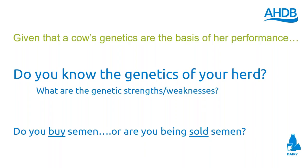So really thinking about genetics and thinking about your genetic strengths and weaknesses is important, and Fern will come back to that later on when she talks about the herd genetic report and how you can find out for yourself where your herd sits. And then the final question, I guess, is another one which we come up against quite a few times, is that farmers a lot of the time are being sold semen and they may not really be in control of their own destiny. And we do believe that it is important that you really think about buying semen, and of course, you want to discuss it with your breeding consultant or a semen rep, but make sure that you understand what it is that you're buying, because it is important for your own future and the performance of your herds in the future.